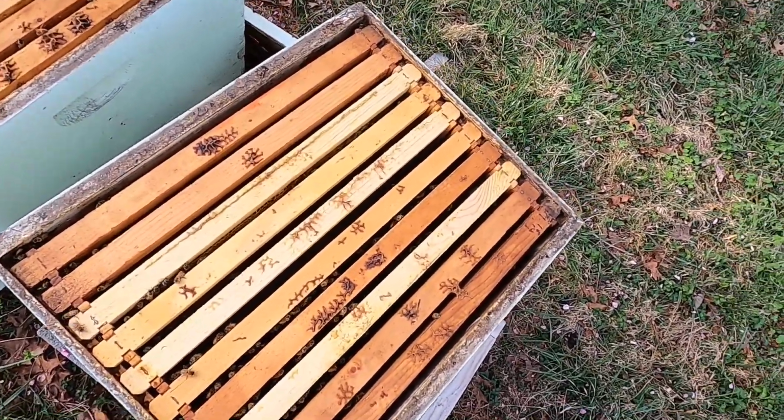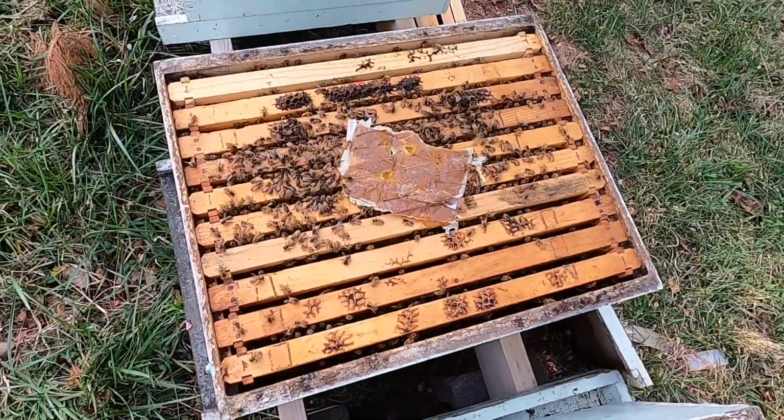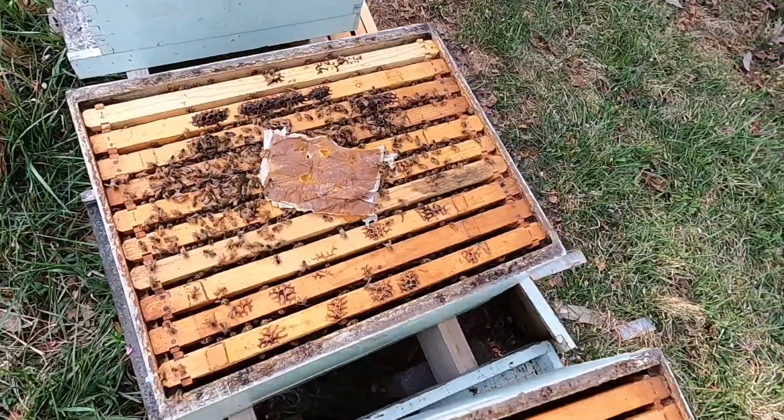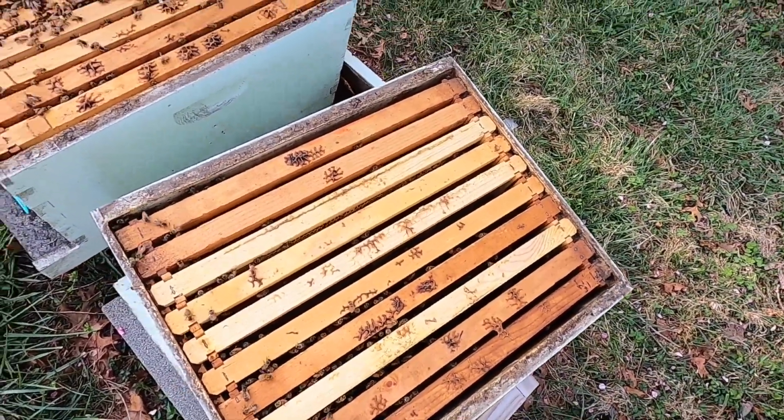That just kind of keeps the bees from jumping on that queen. But they have a pretty decent cluster down in the bottom. They should be able to protect her just fine. No need to really close her up, but I'm gonna give them a couple frames of brood.